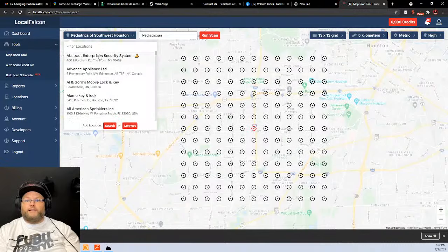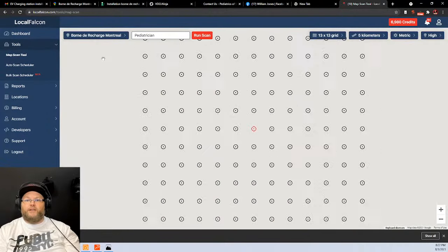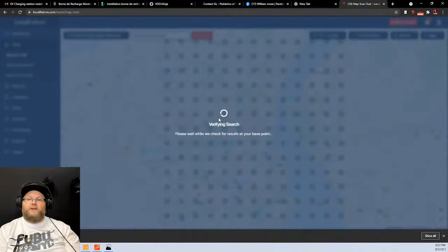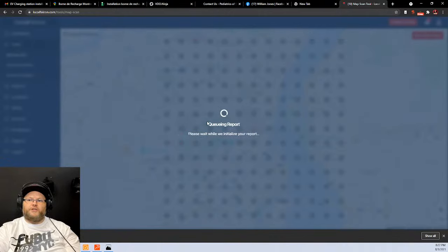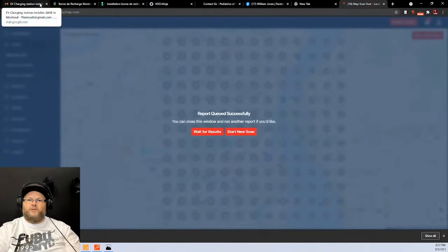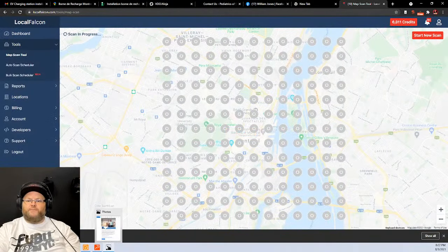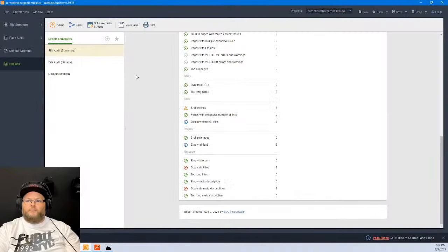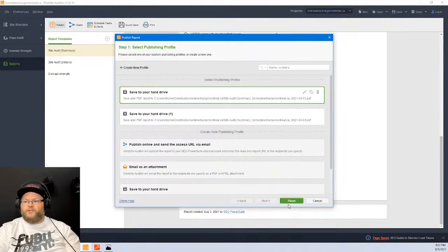All right, let's filter and see if we can do this again. And now it's going to do it. Run the scan. We'll wait. This is on a 13 by 13 grid. This is what I usually do. This is for EV charging station. All right. But I'm going to send these reports over to you as well.